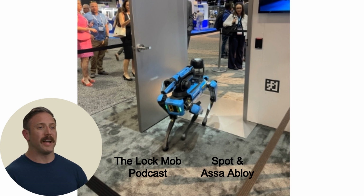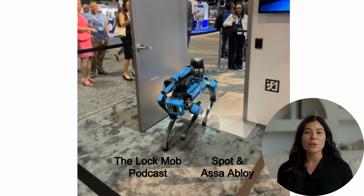But this tech goes way beyond just regular security guard stuff, doesn't it? I remember reading something about how this could be huge for other industries too. Absolutely, and that's where it gets even more interesting. Think about Spot being used for inspections in dangerous places, like mines, power plants, places that are just too risky to send humans into regularly, or even monitoring those massive infrastructures, like pipelines, wind farms, things like that.